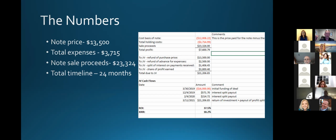These note deals always take longer than what you think. When I started in the business, I had somebody say, oh, these should be 6 to 12 months. And I've had some that run that fast, but 2 to 3 years has been more typical till it's all said and done. But these returns are fairly common for this type of loan that you buy as non-performing and then get reperforming.